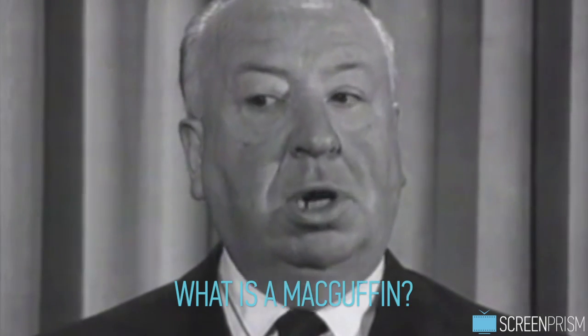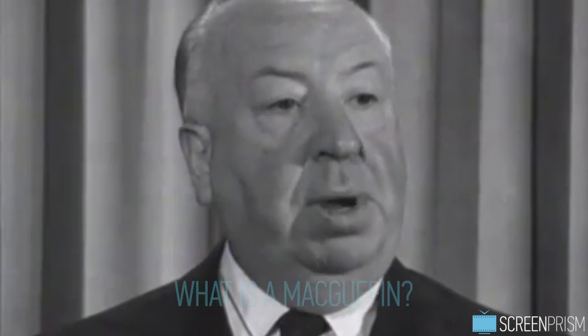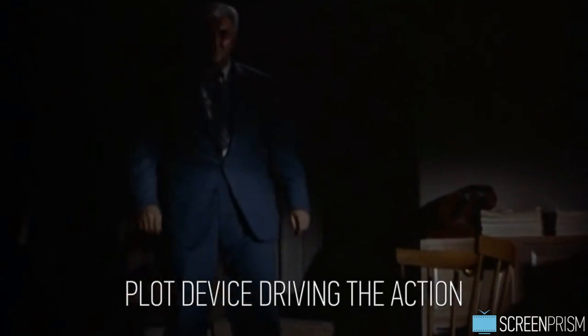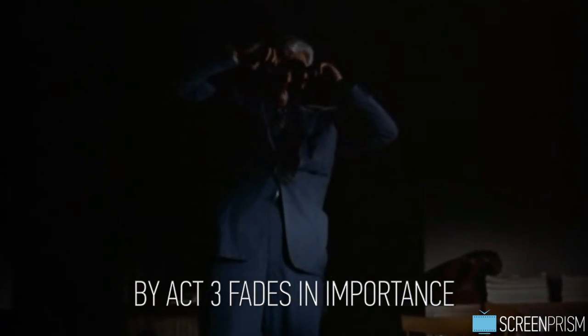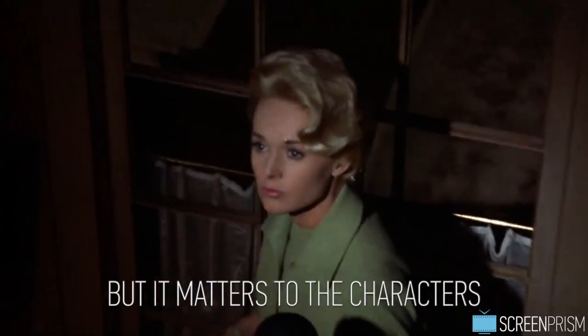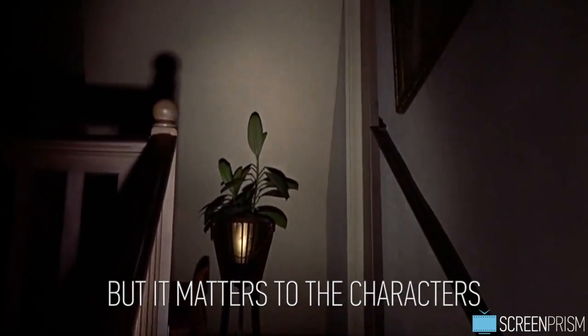So, what's a MacGuffin? The MacGuffin is a term coined by Alfred Hitchcock for a classic plot device. It's an object or objective driving the action of a movie, which by Act 3 fades in importance. The thing itself doesn't mean much to the audience, but it matters greatly to the characters within the story. It's always the thing that the characters on the screen worry about, but the audience doesn't care.